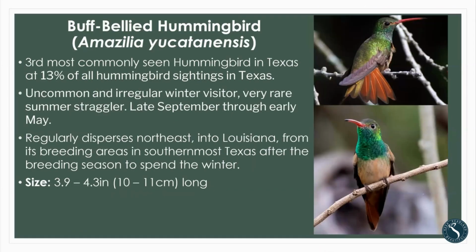The buff-bellied hummingbird is the third most commonly seen hummingbird in Texas at 13% of all hummingbird sightings in Texas. It's an uncommon and irregular winter visitor, very rare summer straggler, late September through early May. It regularly disperses northeast into Louisiana from its breeding areas in southernmost Texas after the breeding season to spend the winter. It's a fairly large size, 3.9 inches to 4.3 inches long.